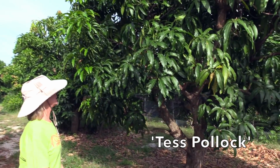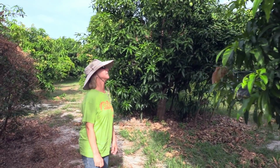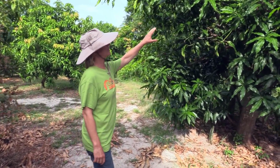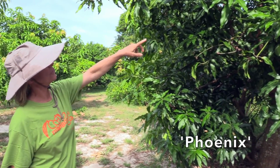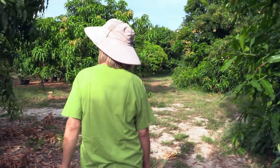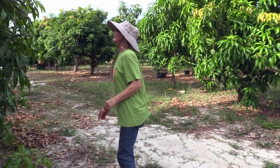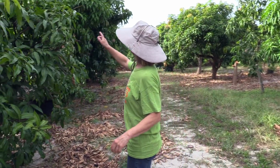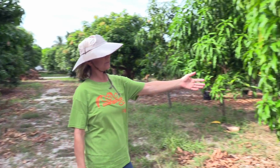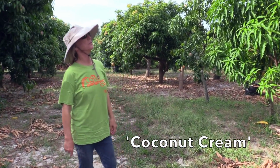Tommy Atkins, this whole tree, and I think there's no fruit left on this tree. This tree has been top worked to Phoenix, and we do have a few Phoenix fruit. I'm seeing 3 on the tree. This is Carrie and Carrie. Those have both been trimmed, so no fruit on those. We have a little Coconut Cream hanging over here. Very close to the end of the season for Coconut Cream.